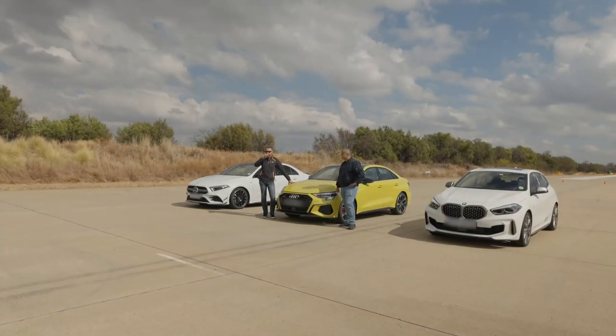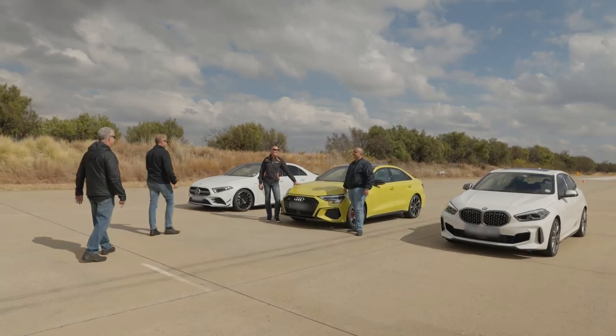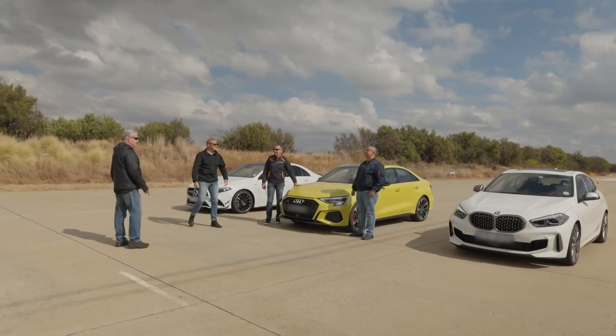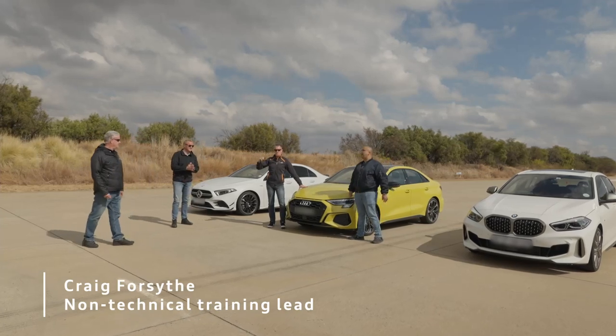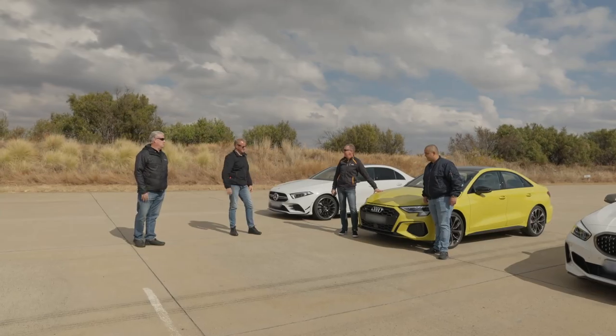Neil, where are you guys? We're right here, Nico. You don't need a radio. That thing doesn't even have batteries in it. Makes you feel important. Yeah, it's a power trip. Psyching you out for this race. But we'll also get radios.